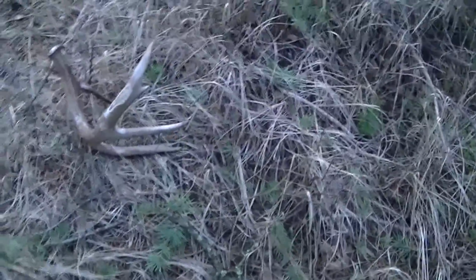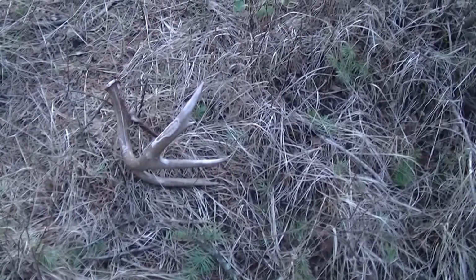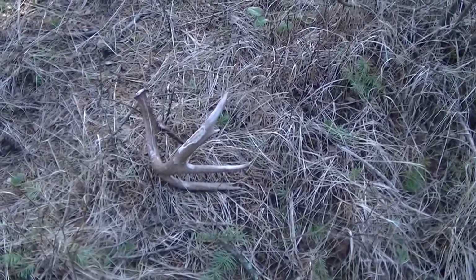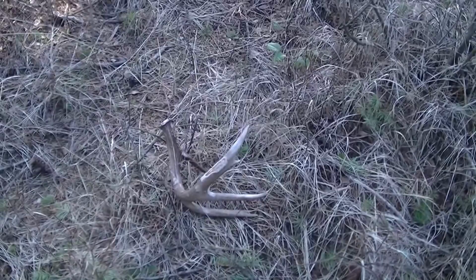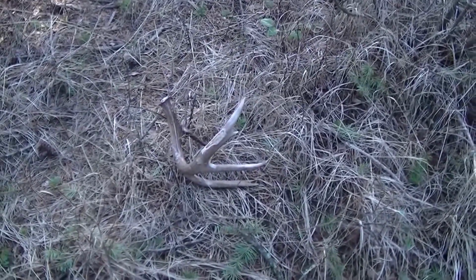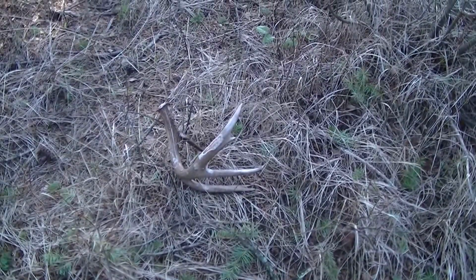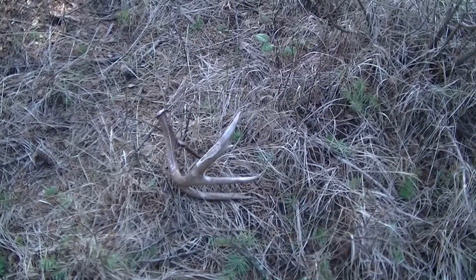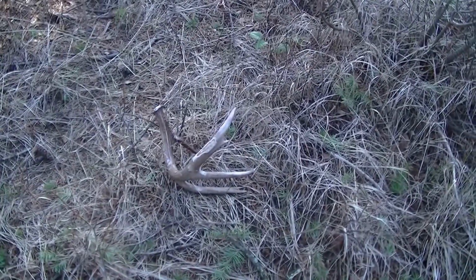Yeah, there it is. It's a nice 4-point. God, it sure doesn't take long for them squirrels to get at these sheds in the timber. Anyways, I'll take a picture of it and pick it up. It's not chewed really bad, but the outer part's chewed a little bit. First fresh shed for the last month. I finally found one. It's too bad it wasn't clean.